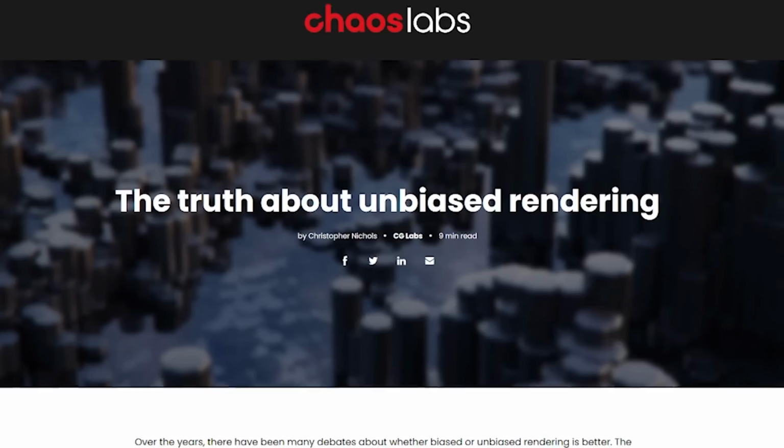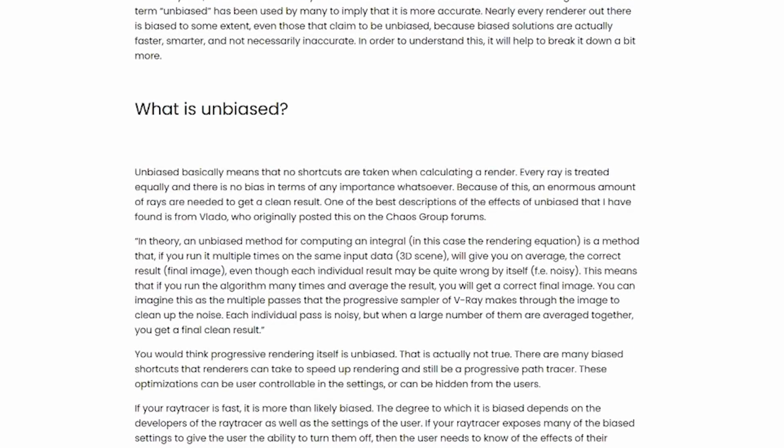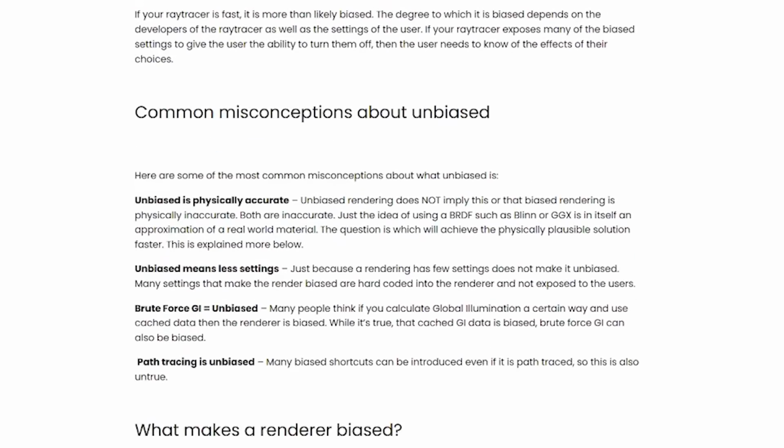So what exactly is biased versus unbiased? Well, an explanation that was put forward by Chaos, the creators of V-Ray amongst other cool software. Unbiased basically means there's no shortcuts taken when calculating a render. Each ray is treated equally, so there's no bias in terms of importance.